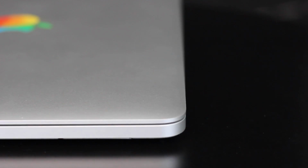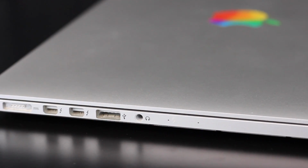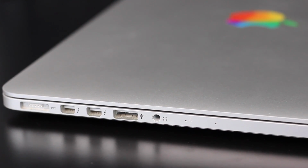Alright, so we're going to start with the left. We've got a MagSafe charger. It is the last of Apple's hurrah of the MagSafe before they switched to USB-C. We have two Thunderbolt ports. We also have a USB 3, and we have a 3.5mm headphone jack.